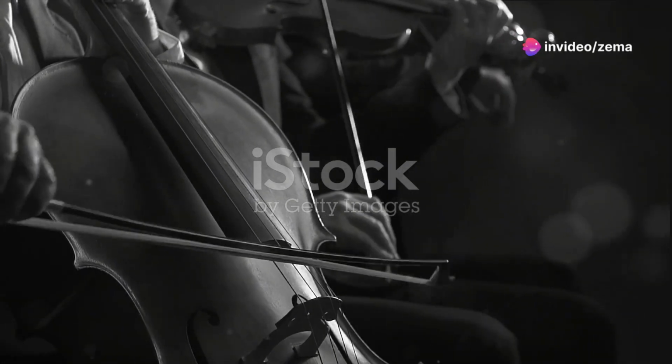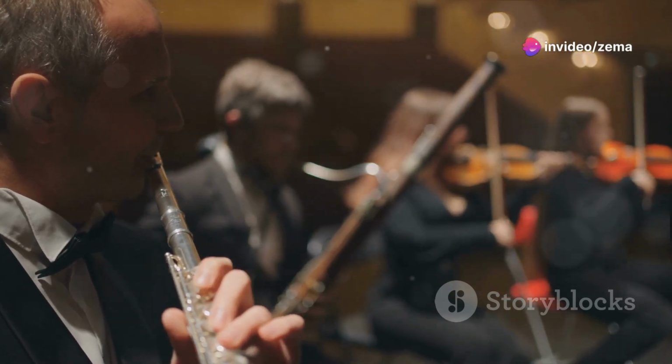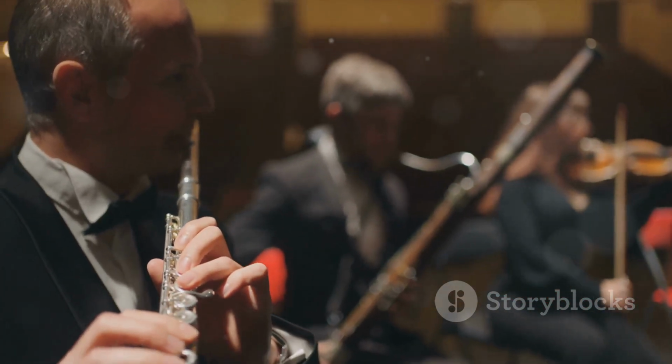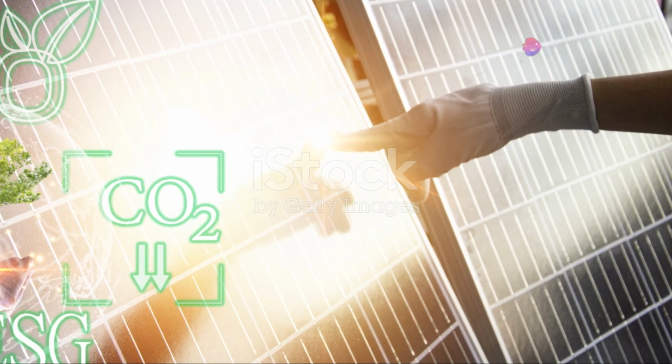To understand sector coupling, imagine a symphony orchestra. Each instrument plays its part, but it's when they all play together that they create beautiful music. Similarly, in sector coupling, different sectors of the economy harmonize their energy use to create a more efficient and sustainable system. The process works in a variety of ways.